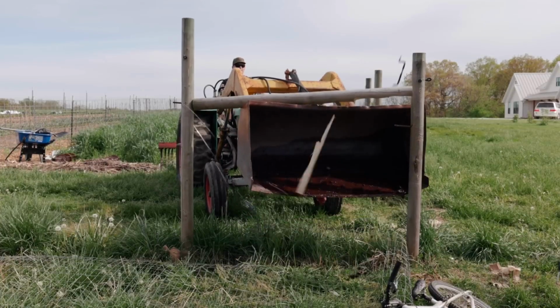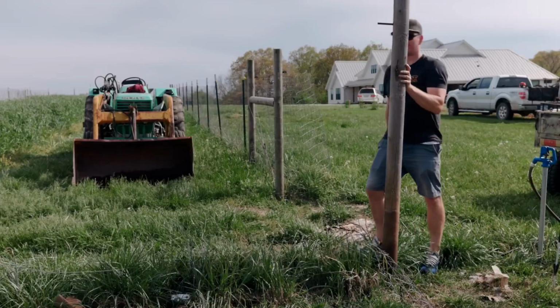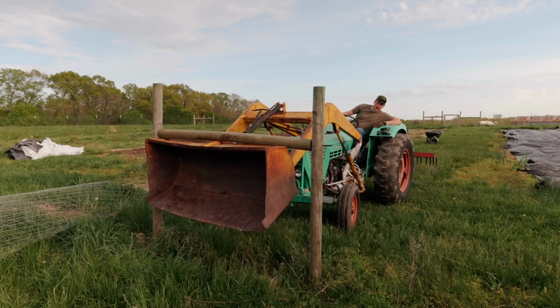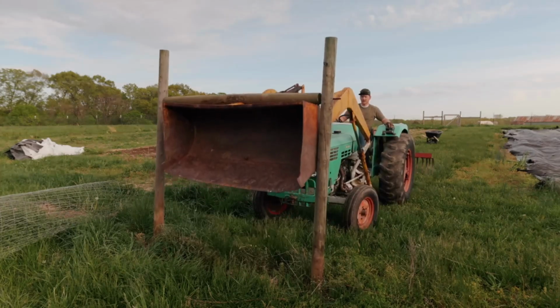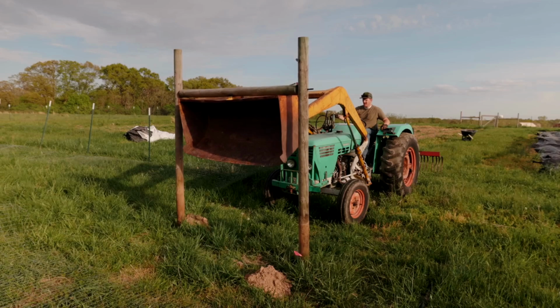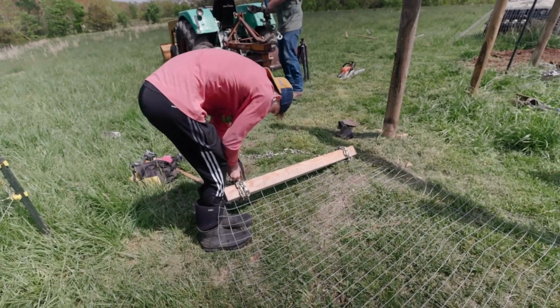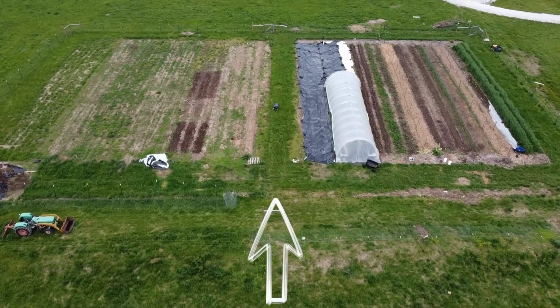So I decided I need a solution for this. I need to solve this problem, take care of my tools better, and I need to have them closer so I can save a bunch of time. So Cam and I discussed all kinds of different possible solutions, but in the end, we decided a shed located inside the garden would be the ideal way to solve the tool problem.